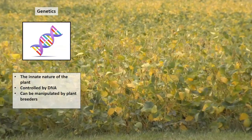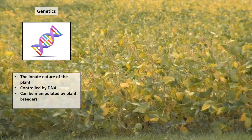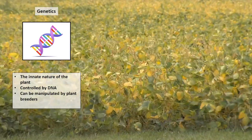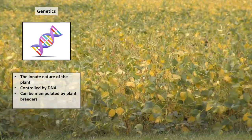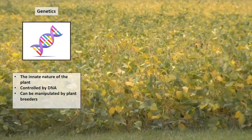The genetics component is a complex factor. It can be thought of as the baseline nature of the plant and is controlled by DNA. Most importantly, the genetics component can be manipulated by plant breeders to create new varieties with improved performance.